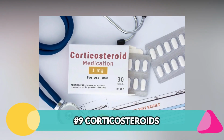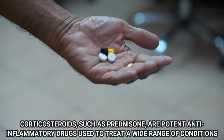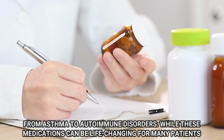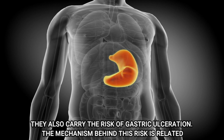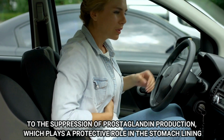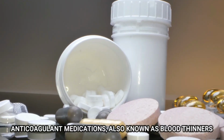Number 9. Corticosteroids. Corticosteroids, such as prednisone, are potent anti-inflammatory drugs used to treat a wide range of conditions, from asthma to autoimmune disorders. While these medications can be life-changing for many patients, they also carry the risk of gastric ulceration. The mechanism behind this risk is related to the suppression of prostaglandin production, which plays a protective role in the stomach lining.